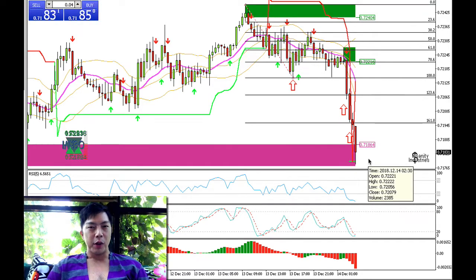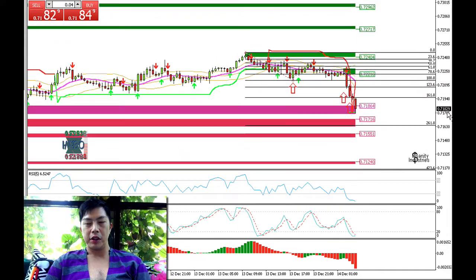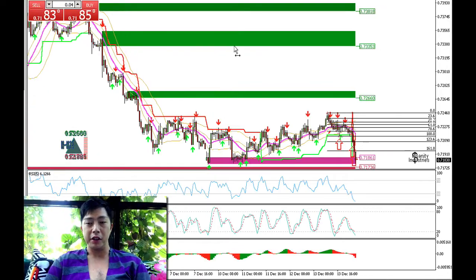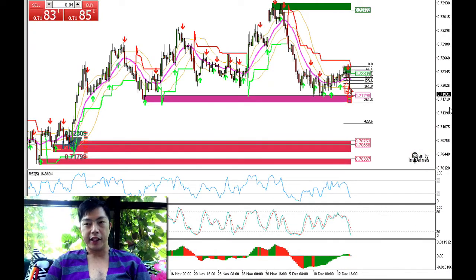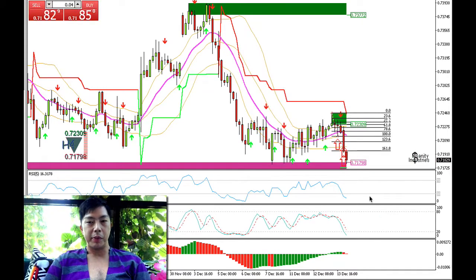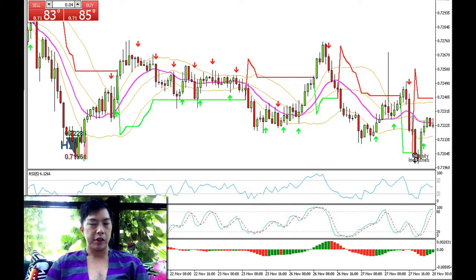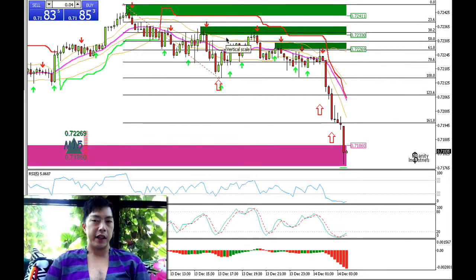So what's stopping this from going all the way down to here, whatever? It could do that. There's nothing stopping it from going all the way there. I could zoom out to a H4 or D1, and what's stopping it from going down further than this? There's nothing stopping it. This could be the most recent low, but nothing stopping it from going even lower than that. So if you think it's going to reverse at that point, the bad news is, it may or may not be the case.